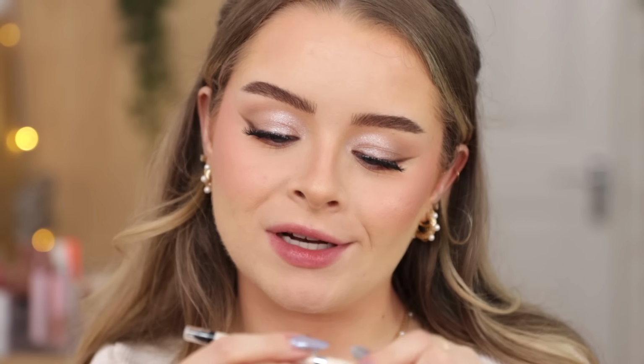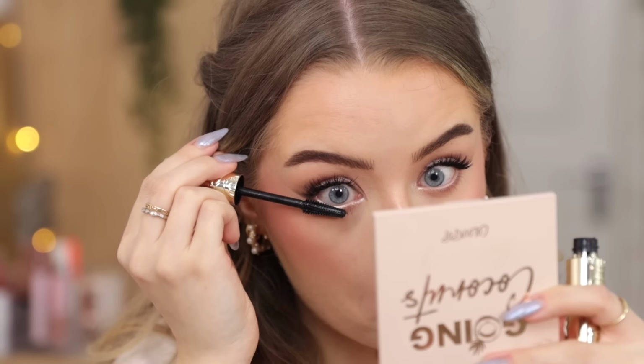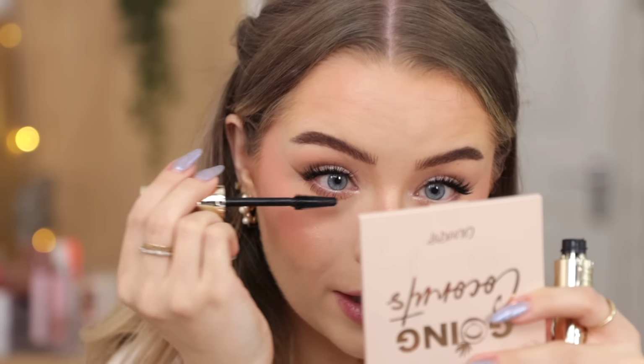I'm going to try this on my waterline, which is a L'Oreal Infallible Gel Automatic Eyeliner in the shade Opalescent. It's like a pearly cream colour. Oh, just poked myself in the eye. But that is quite pretty because it's not too overpowering. And then a little bit of mascara on my lower lashes. I'm definitely preferring this today, I think, from my first trial.